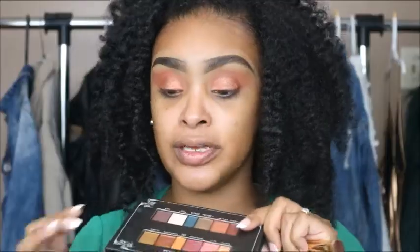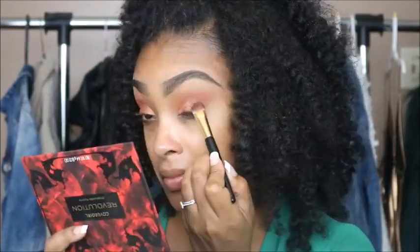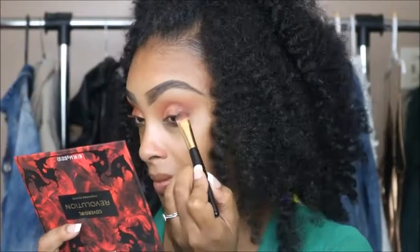Take this same brush, I'm using the other side of it, and I'm going to go into this shade right here, which is called Dare. And this is the deepest shade in the palette. And I'm just going to put that on the outer V just a little bit. I'm going to spray this shade also. And finish up my eyes. All I did was add a bit of winged eyeliner, make sure everything's nice and blended.